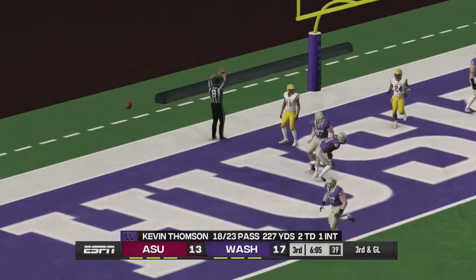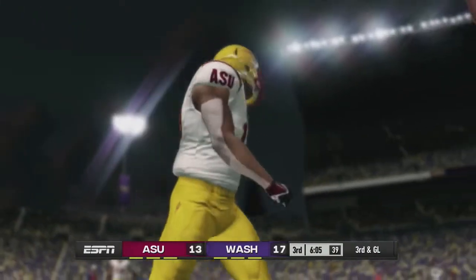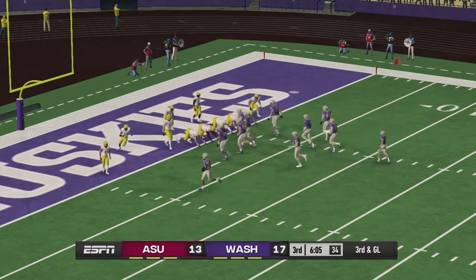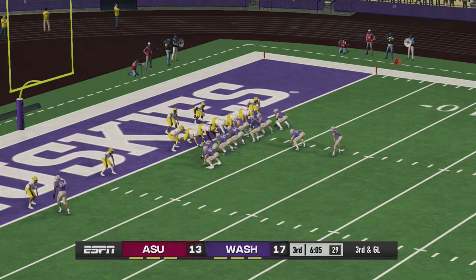You know, when you feel pressure like that, the worst thing you want to do is just throw the ball into coverage. He got away with one right there. He's very fortunate. Next time, he should just throw it away out of bounds. Mike 20. Third and goal. Ball on the 1-yard line.